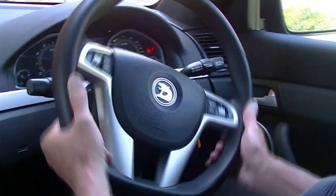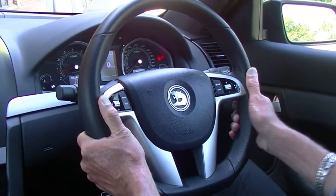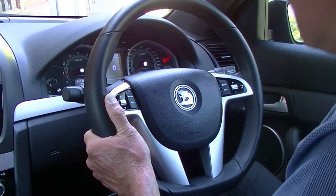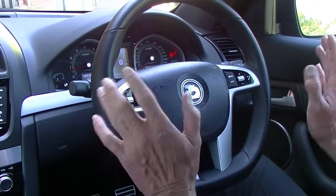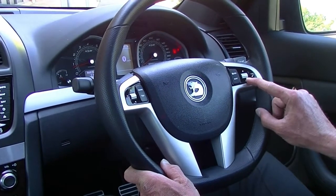We've got a height and reach adjustable steering wheel, so set yourself up into a nice comfortable position. I like it about there. Push that lever up on our steering column, we're locked away. On our right hand side of our steering wheel, we've got our volume control for our stereo.